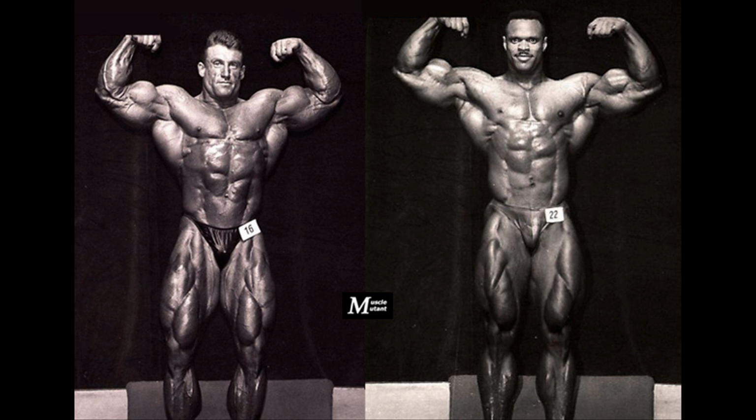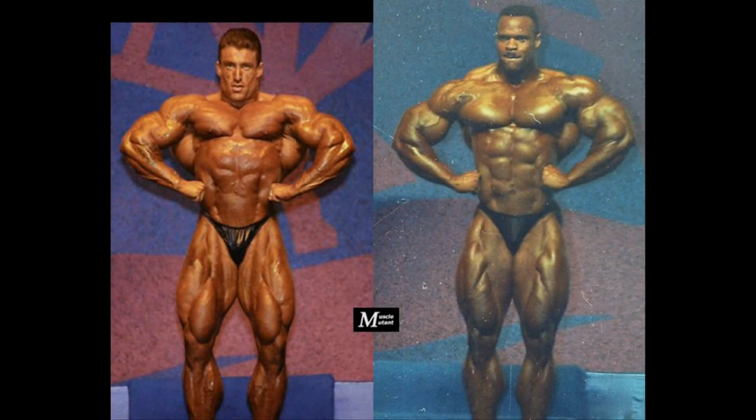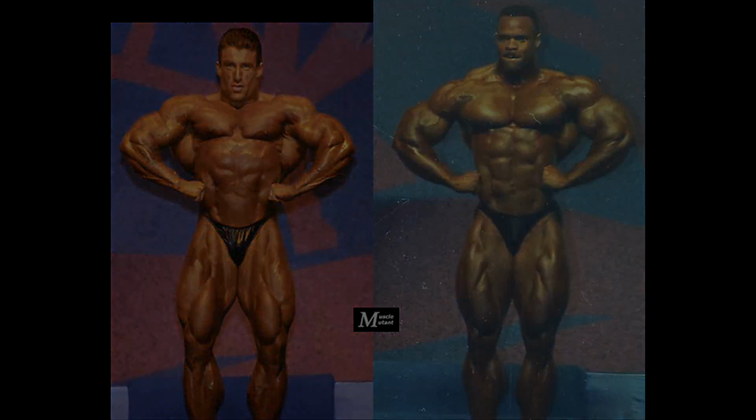Although Dorian was not known for having the best biceps out there, he had the better conditioned package with the more separated quads. Dorian was known for hitting one of the most impressive front lat spreads ever, contrary to Paul, whose front and back lat spread poses are very weak. Notice the visible striations in Dorian's chest and shoulders and his incredibly separated quads. Paul was massive, but he lacked the conditioning Dorian had that night.